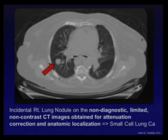Was that a case? Was that doctor's case? The one that said in the corner. So anyway, this turned out to be small cell lung cancer.